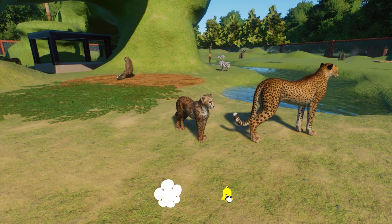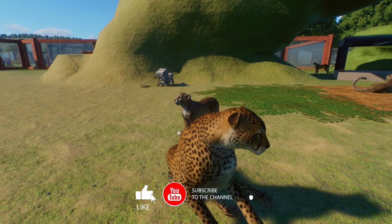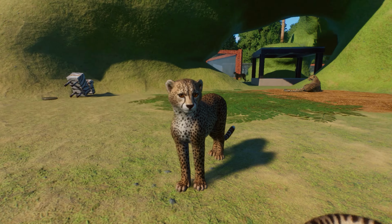So today we will see the cheetah, a large African feline featured in the standard edition of Planet Zoo. Population in the wild is 6,700. The cheetah, or Acinonyx jubatus, lives in the savannas and dry woodlands of Central and Southern Africa.